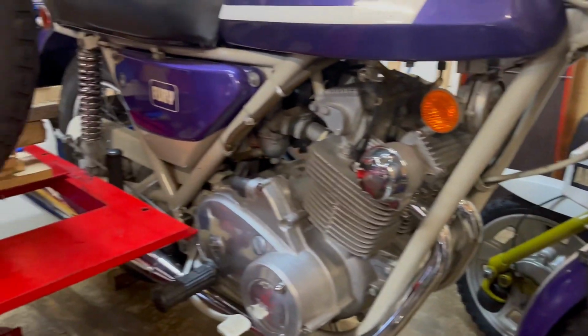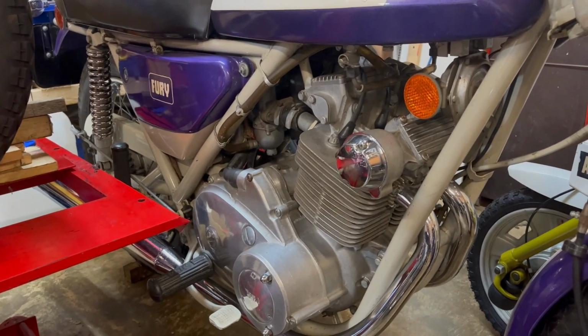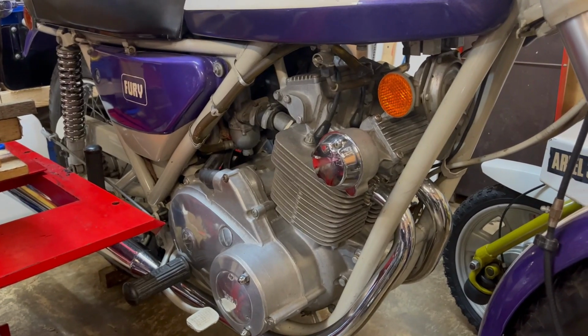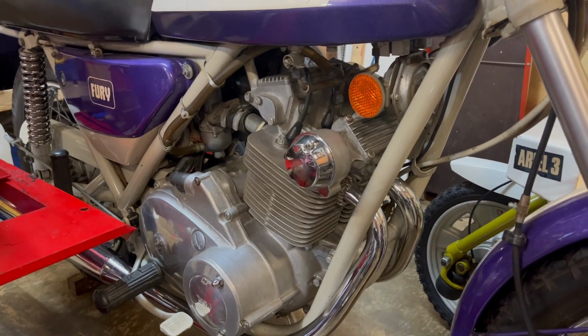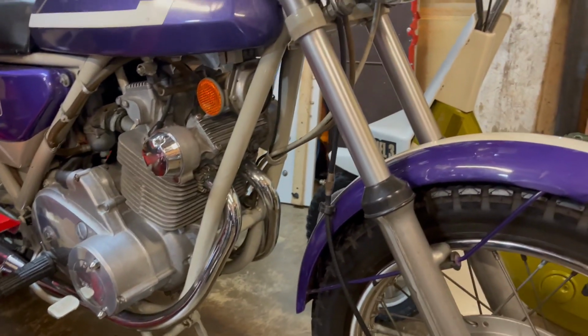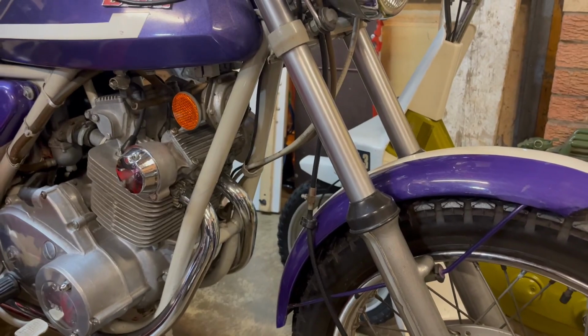Other thing is it's now got a rear puncture as well, which is why I'm going to be focusing on tyres, and that's because the inner tube on that has perished, and the valve stem is coming away from the inner tube. So we're going to give this a bit of love, because we're going to be polishing it up and stuff as well, but I'll come on to that.